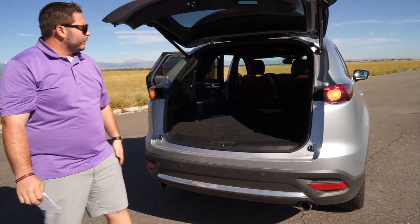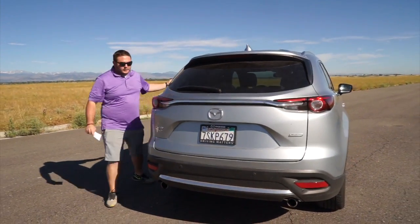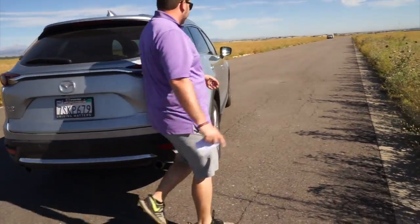You do have a power close right there. And Dad, which side do you think? This side or this side? So we'll actually go over on this other side, just to give everyone a better view of what's going on.